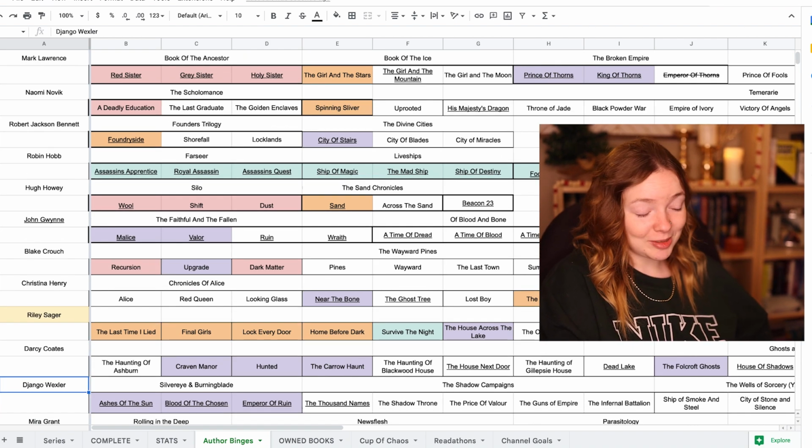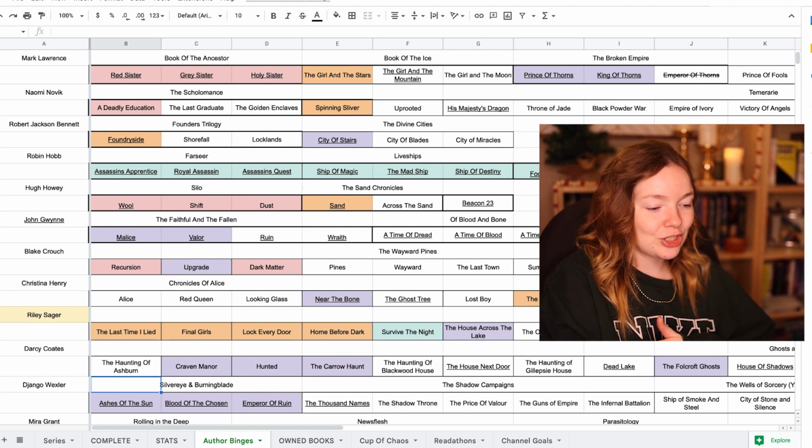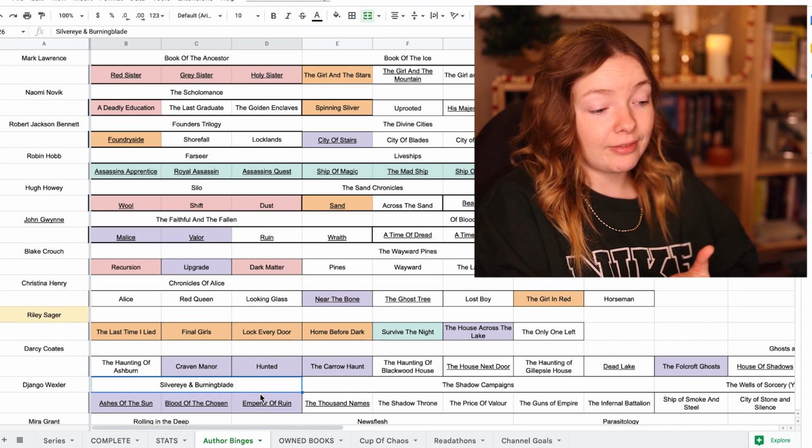A new author as well is Django Wexler. I've read the Silver Eye and Burning Blade trilogy. I adored it. Love it.